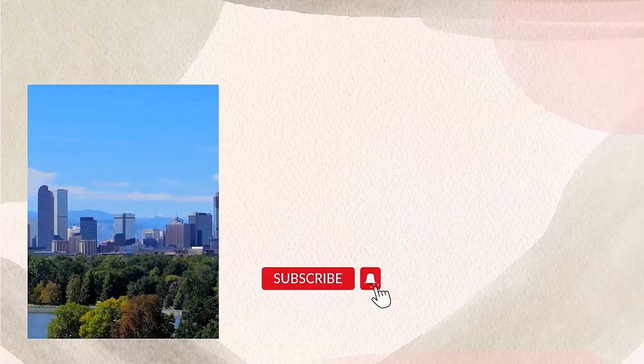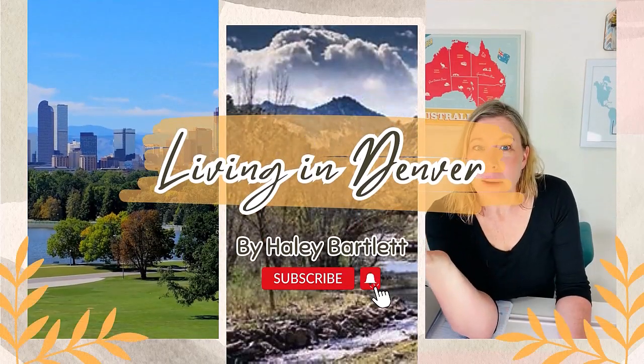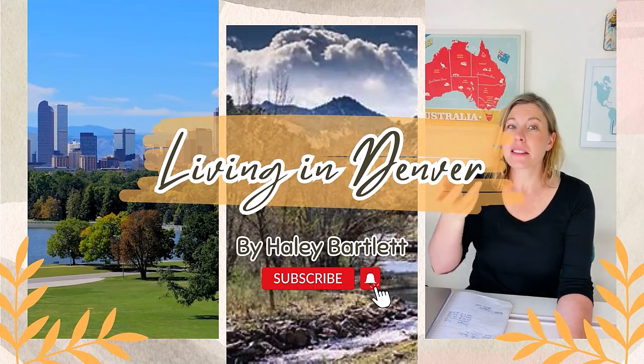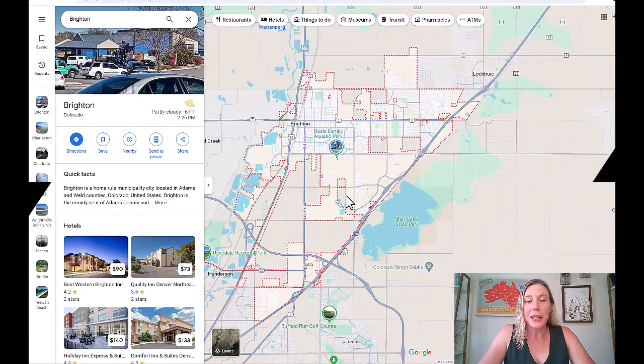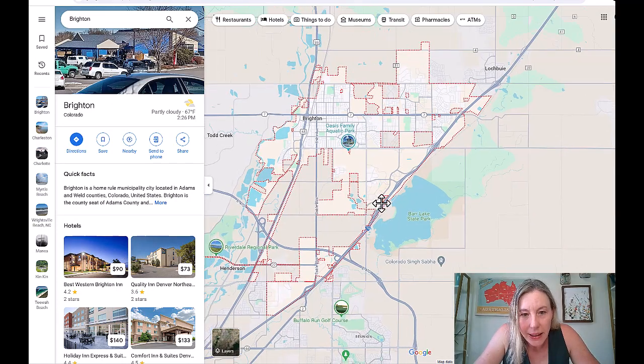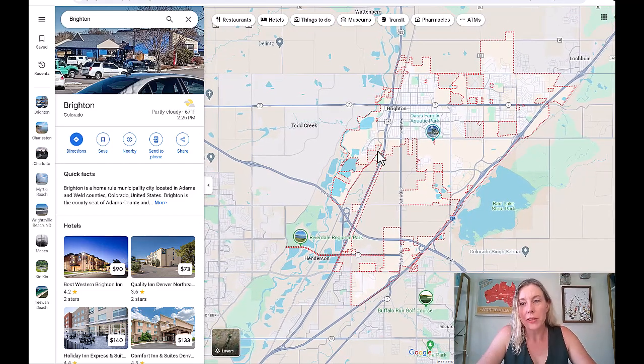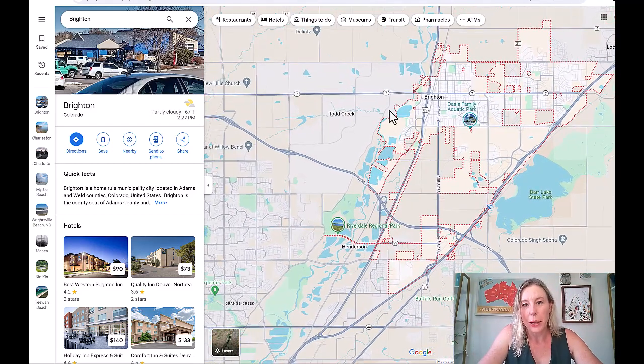All right, let's talk Brighton. So you can see here, Brighton, you can see 76 here, and then over here, we have 85. So Brighton is kind of sandwiched in between that 76 and 85 corridor. There's a little bit that overlaps, comes over here and into kind of the Thornton area.